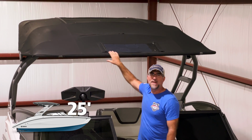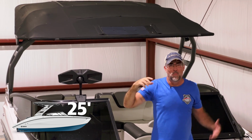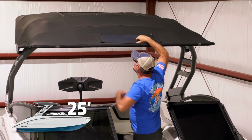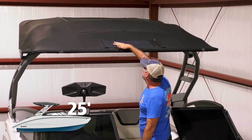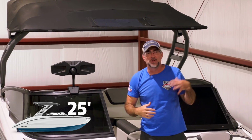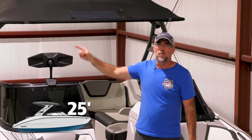Another creature comfort you'll find on the 25s, especially these S, SE, SD, and Wake models with these big giant canvases here, these big towers. There's on the front here, this solar panel. The solar charger is connected to your battery, so it's going to actually maintain your batteries and charge them while you're out at the island hanging out, playing your music. You won't find that feature on the 22s.